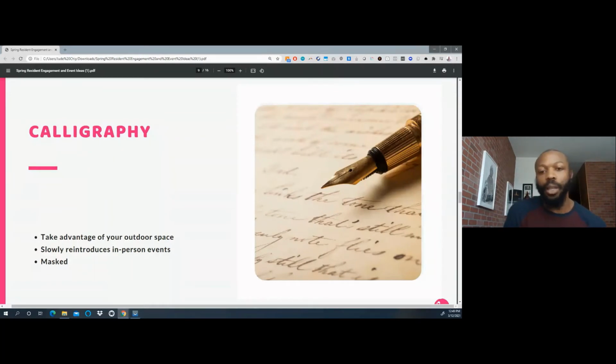And then in terms of calligraphy, a really fun event because a lot of people took handwriting classes in middle school, college, or while they were growing up, but a lot of people kind of left that. So calligraphy classes are really fun because again, it's a skill-based class. So it's something where residents have something to take away. So not only are they learning a new skill, but they also have a takeaway. The calligraphy could be having residents do note cards, thank you cards, or other things that they can use. So that could be part of their birthday cards they send out to friends or other things.